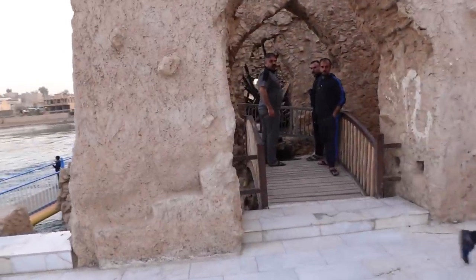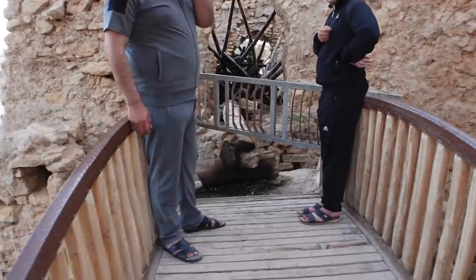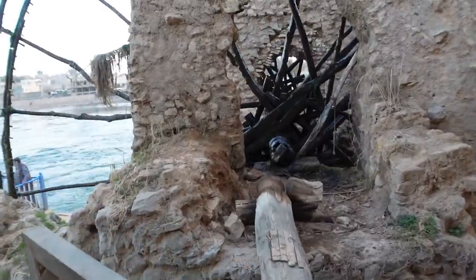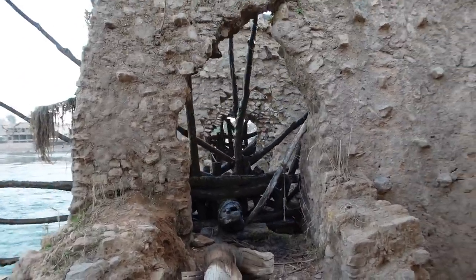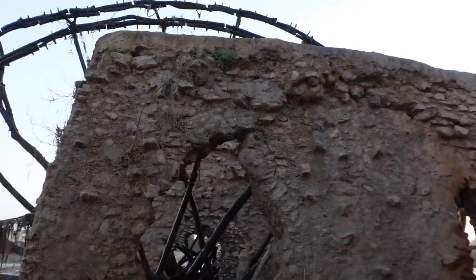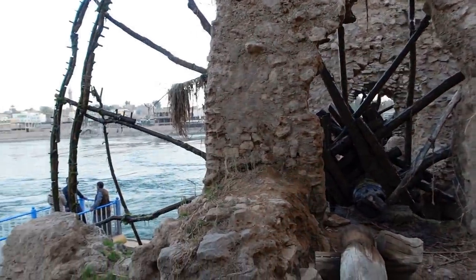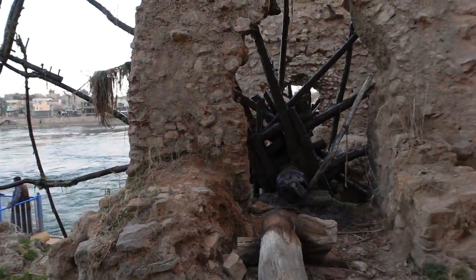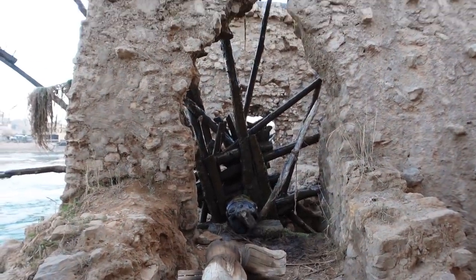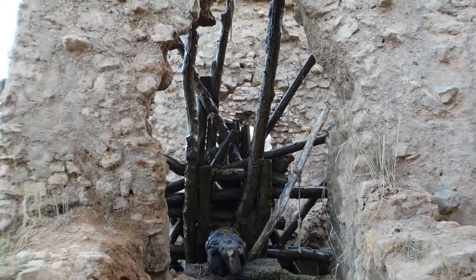Water. A water wheel. Yeah, a water wheel. They used it in ancient times. And this is still original? They really cut it, very important. Wow, look at that. Maybe it's like in UNESCO. It's crazy.